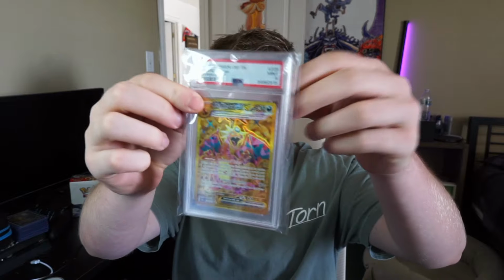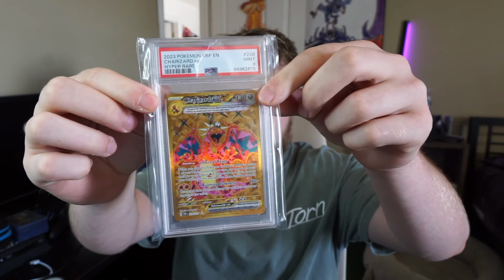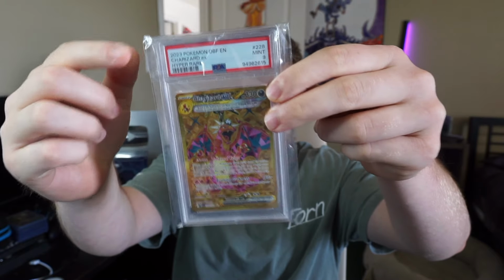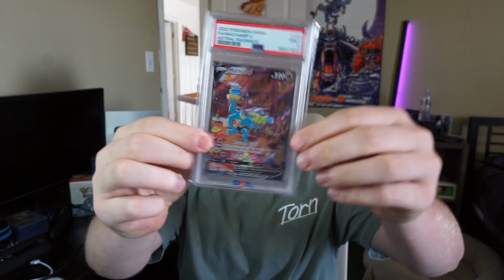Here's the personal buy. This is the Charizard from Obsidian Flames, the hyper rare gold card. It's PSA 9. And I got a 9 just because a 9 was pretty much the same price as a lightly played ungraded card. And lightly played usually means they don't think it's going to get a 10, so it could get a 7, 8, or a 9.